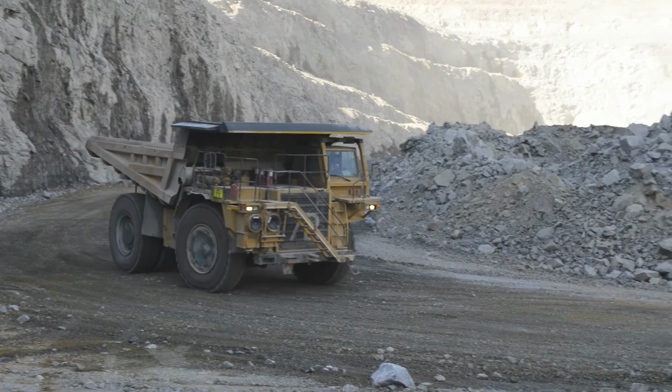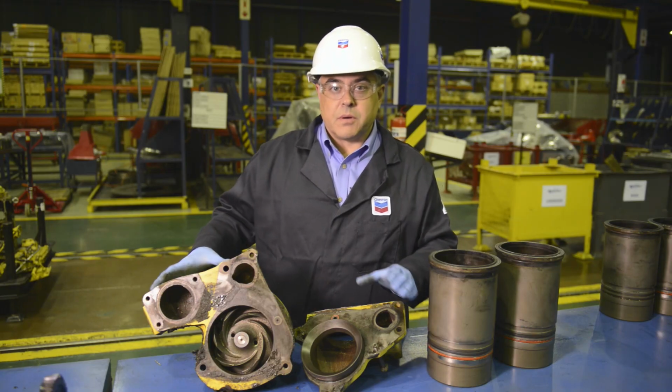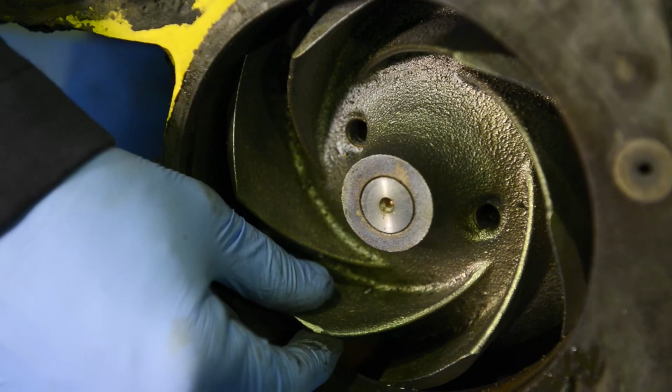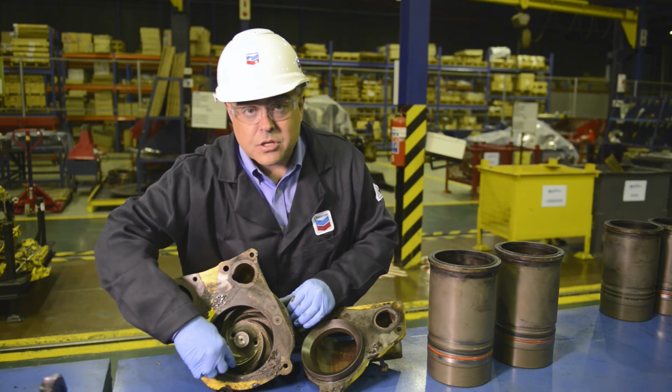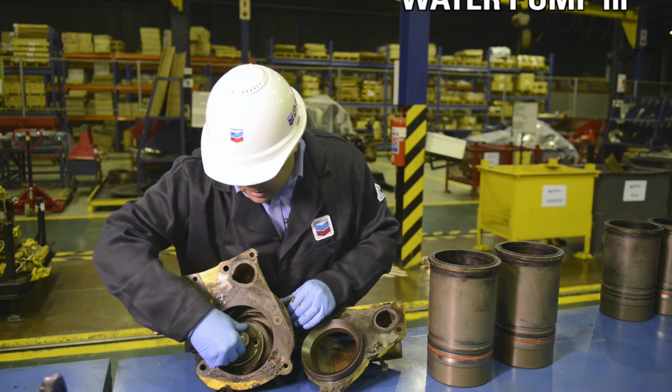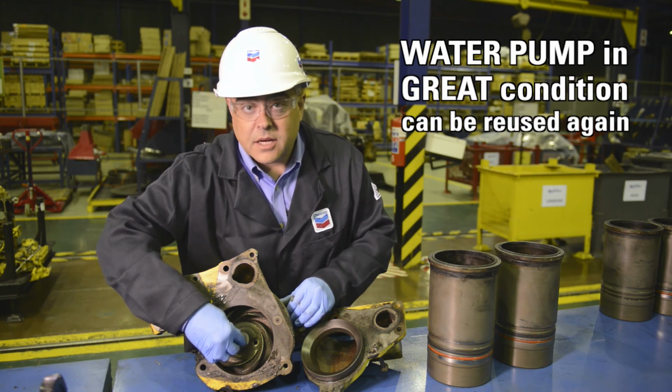All of our equipment in Millmans runs on extended life coolant. If you don't use it with the type of water we have out there, with regards to your engines, you're doomed. Now let's take a look at the water pump. As you can see here, this is a cast iron impeller, and as you inspect it, there's no cavitation, no rust, no pitting. This is in fantastic shape. You actually can put this part back into the engine.